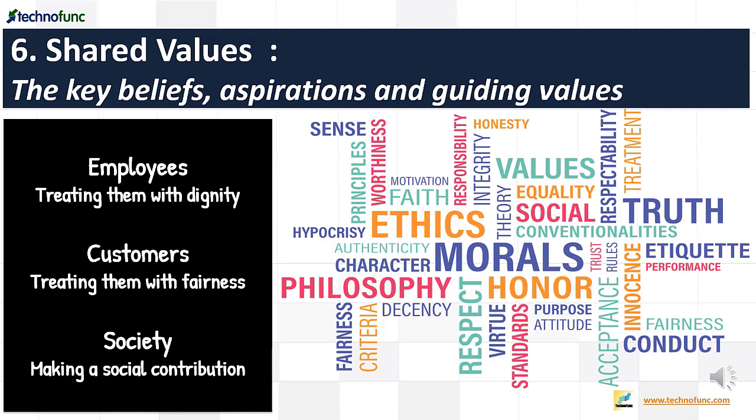These values shape the organizational culture, as the employees share the same goals and guiding values. Values act as an organization's conscience, providing guidance in times of crisis, and are the foundation of every organization. Values are intangibles that affect employees by treating them with dignity, affect customers by treating them with fairness, and affect society by making a social contribution.